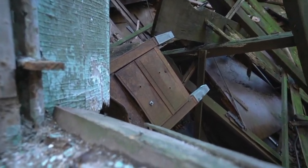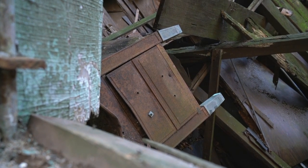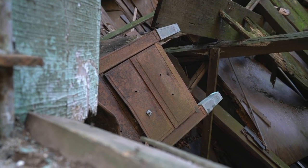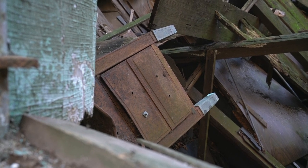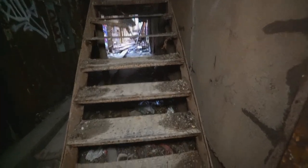Here we have like an old nightstand, really rusted through. But looks pretty vintage. Looks like it's been here a long time, so it's still cool to see things left in the rubble. These stairs are pretty messed up too. Ooh, they're buckling right beneath my feet.